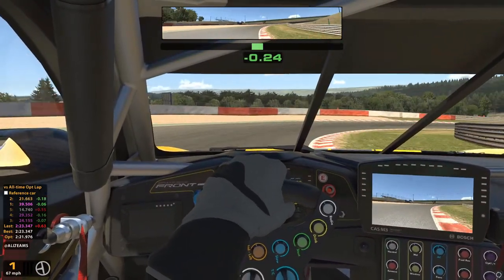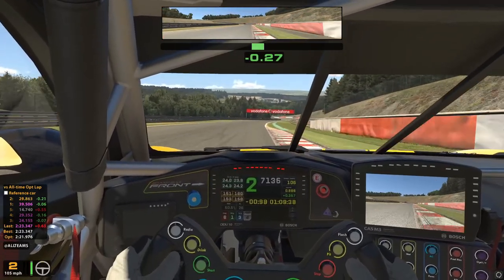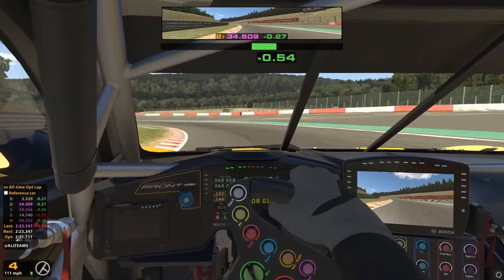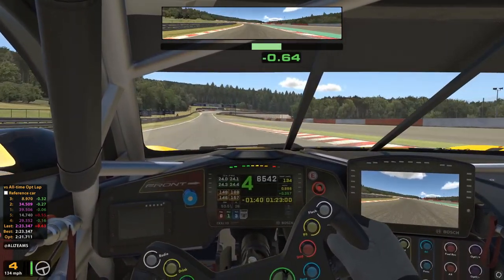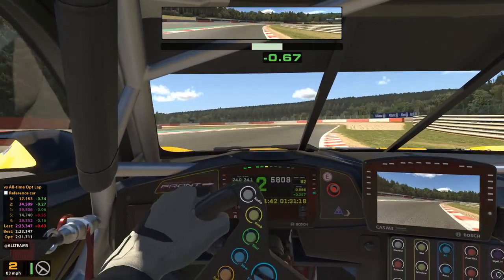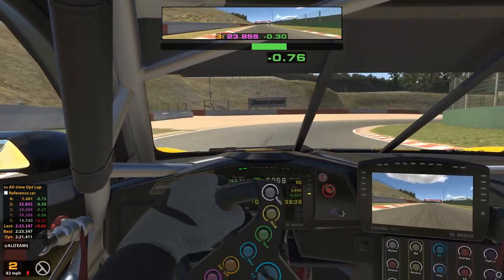I was kind of surprised that they never added the C7 GT car in iRacing. It's just the C7 Daytona Prototype they added. But it's nice seeing a new Corvette in there. I'm racing now. I'm actually starting to get a little bit of the hang of it. It's pretty smooth, actually. Let's try this in second gear. Faster. A little bit. Oh yeah, a lot. So that's what feels good.